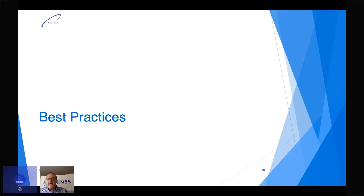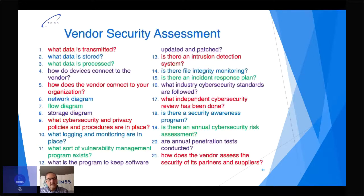So what are some of the best practices? Well, if you're going to be looking at this ecosystem, you've got to ask a lot of questions about those business partners. And this is too long a list to go through one by one, but I think if you scan through them, you get the general idea. You want to know whether those vendors are doing a good job at security in their realm, and especially in the ways that things connect from one area to the next. Sort of the end-to-end security picture.